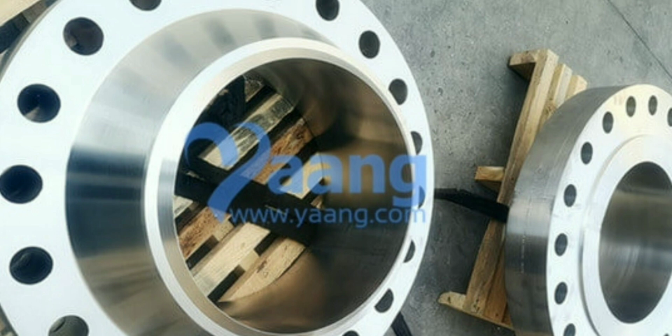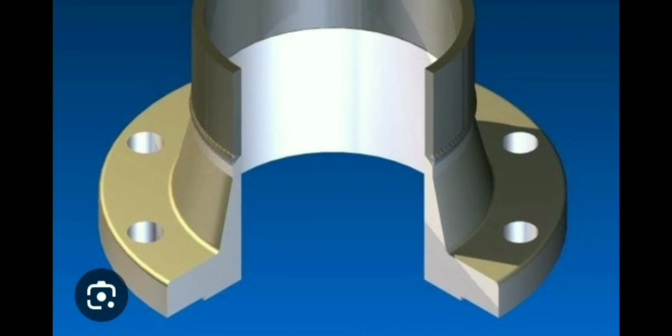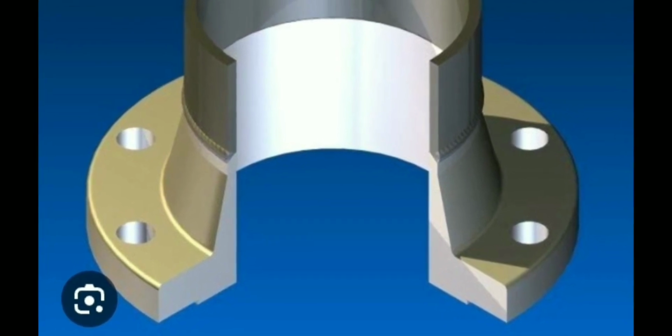It is also used in a power plant for connecting pipelines and components in steam and water systems. Both the petrochemical industries and power plants deal with high temperature and high pressure fluids. So weld neck flanges are ideal to use in these conditions. Let us look at the advantages of weld neck flanges.